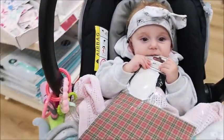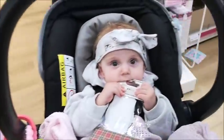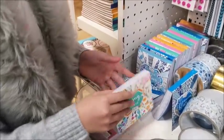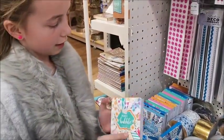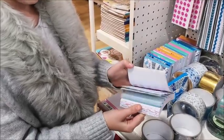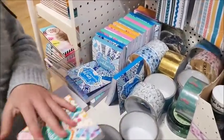Oh, I see Emily. Two seconds, sorry. You okay, Emily? I'm gonna go shopping crazy. What did you find? Something nice? I found small paper pants. Paper pants, yes. Super. Oh, look at this.